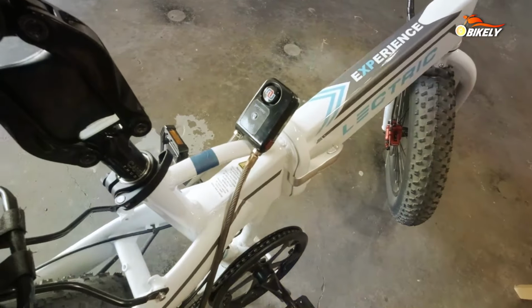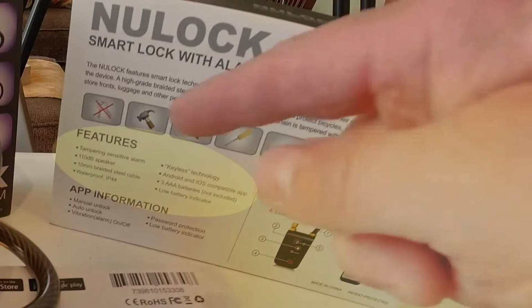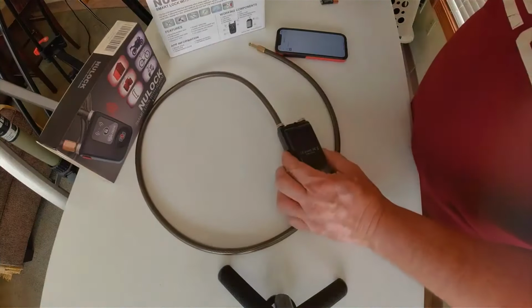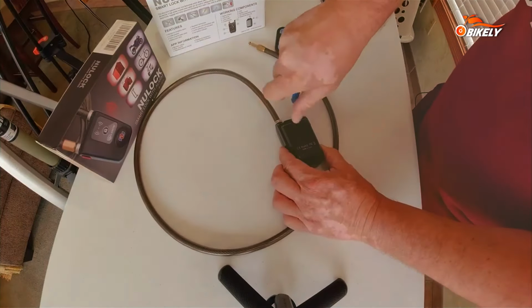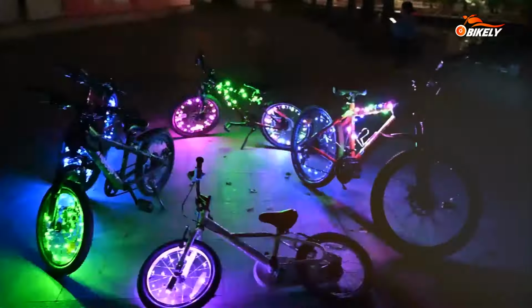Plus, some models offer GPS tracking, so you can locate your bike if it gets stolen. This gadget combines security with convenience, saving you time and hassle. It's perfect for busy riders who want peace of mind in today's fast-paced world, because your bike deserves smart protection. Number 7. LED wheel lights for night visibility.